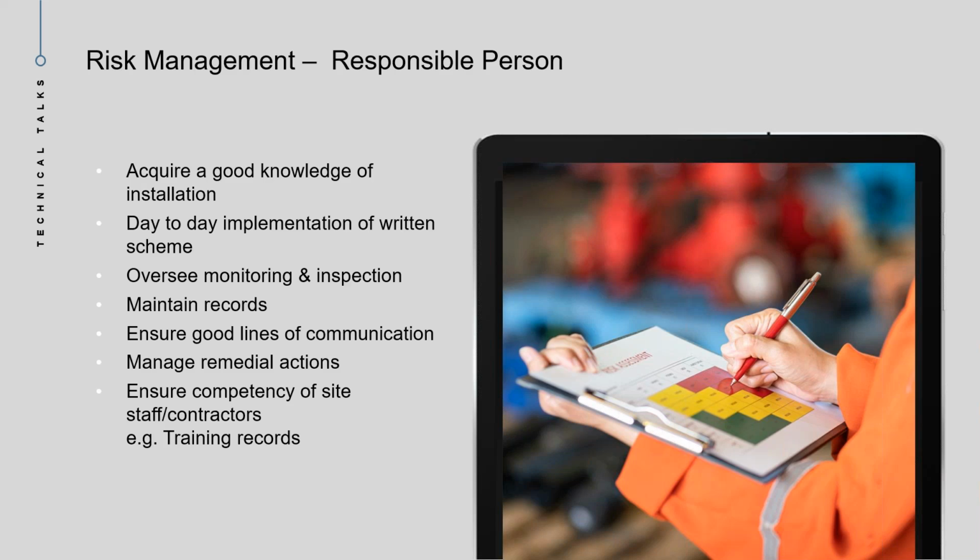They must ensure that there are good lines of communication where any risks are communicated to the workforce and to the duty holders. They must manage any remedial actions that may be highlighted from the back of a risk assessment or the control measures. And finally, they must ensure the competency of anybody dealing with the Legionella control on site, whether that be training records and that type of thing.